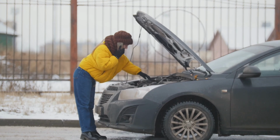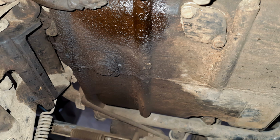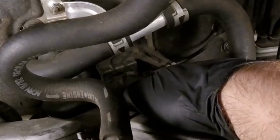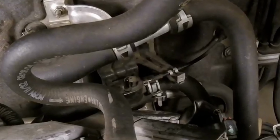Sixth, extreme temperatures. Exposure to extreme heat or cold can cause the materials in the heater core valve to expand, contract, or crack. These temperature fluctuations can lead to premature failure. Seventh, improper installation. If the heater core valve is not installed correctly or if the system is improperly serviced, it can lead to damage or early failure. Always ensure that repairs and replacements are carried out by qualified professionals.